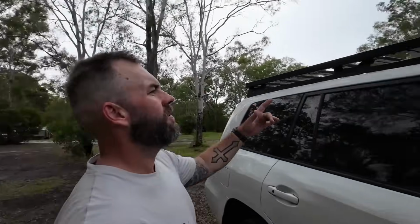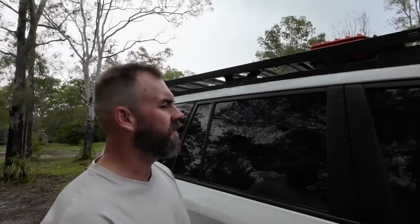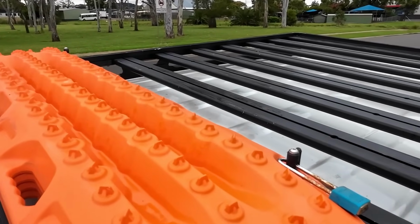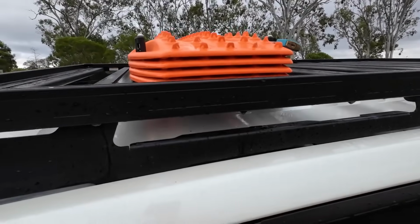Another thing it came with a Front Runner roof rack. So from what I've heard, they're a decent brand, so they're not cheap. So I find that a win. It came with the car. Max-Trax holder is off the last setup. I've just put them on there for this trip because we were going on the beach, so I thought I'd better chuck them up there.